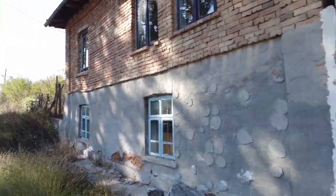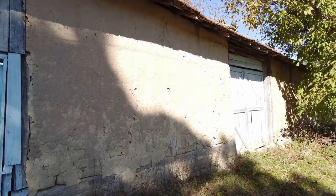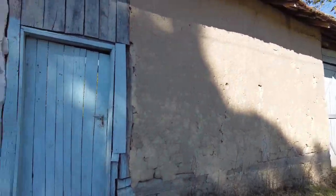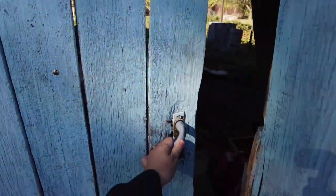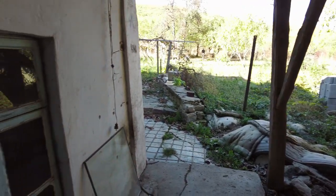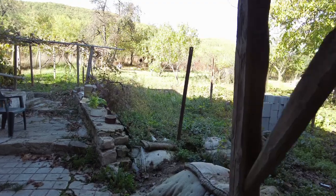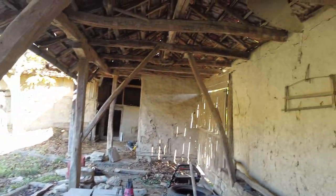And here's the house. And the barn. In we go. Okay, so I'm going to start the tour off with the outside areas. You'll see you kind of walk into the barn space. Lee will go into the barn and the house in more detail.